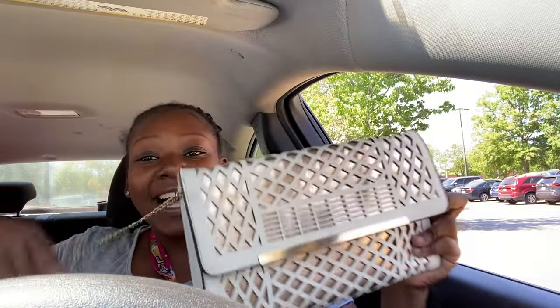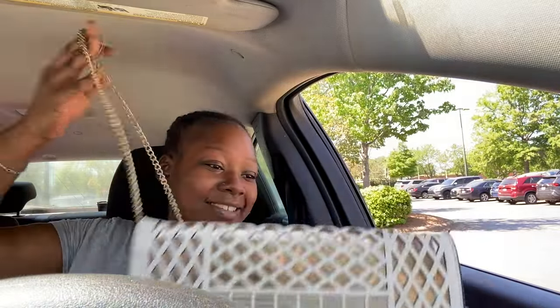This is cute, guys. And it got the little strings. You can wear it crossbody or just down. I like this. I really like this. It's very cute and simple. You just put your phone in there, your wallet. That's it. You know what I'm saying? Date night, you know? So I like that.